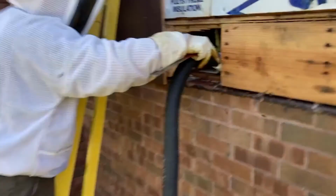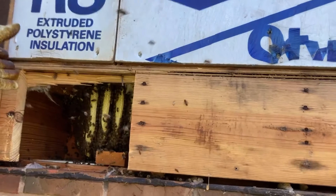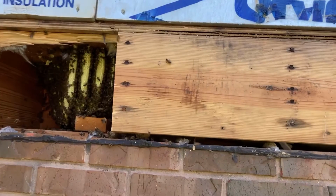Not seen the queen yet. Pretty hard to spot her. So she's probably still in there? Probably. She's typically, it's honey on the outside. And then the brood chamber with the baby bees and where the queen lays in the middle.